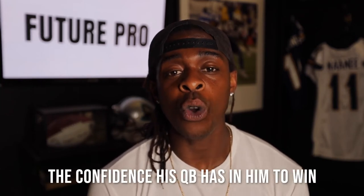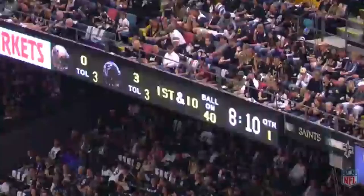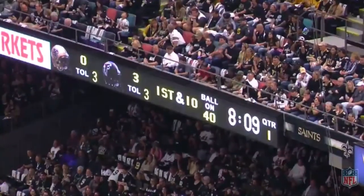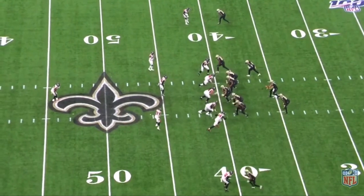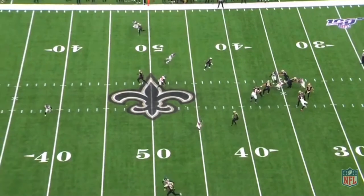The third thing that really jumped off the film is that regardless of who the quarterback was, the quarterback always had the confidence that he would win on the play and that he would win his route. Now, to show you some clips to really break this down, Mike Thomas here is at the bottom of your screen. Got man coverage. And right here, if the quarterback's looking at this picture, Mike Thomas is covered. Really, the only throw that you can make in this scenario is a back shoulder throw. And that's exactly what the quarterback does.